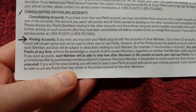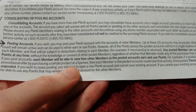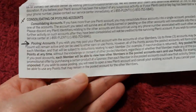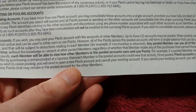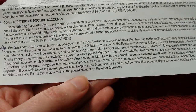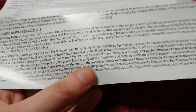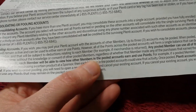Now, there's a second thing down here, and I think this is really important and nice. Pooling accounts. If you wish, you may pool your Plenti account with the accounts of other members. Up to 3 accounts may be pooled. When pooled, each account will remain active and can be used to either earn or use points. However, all of the points across the pooled account will form a single balance that can be used by each member, and that will be subject to deductions related to each member. Like if they return merchandise, then it's going to deduct points out of that. If they got points for it, it'll deduct the points out of the pool.